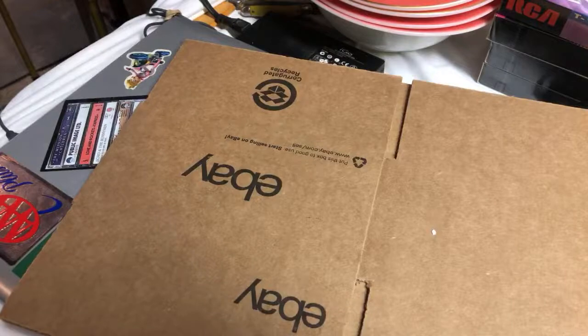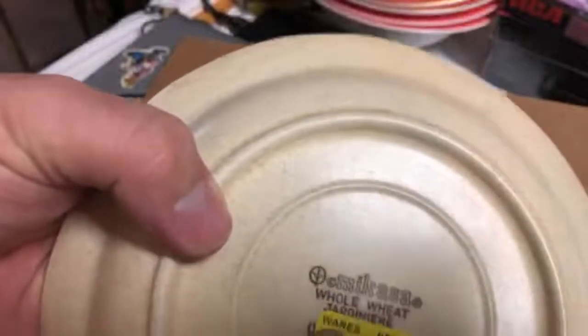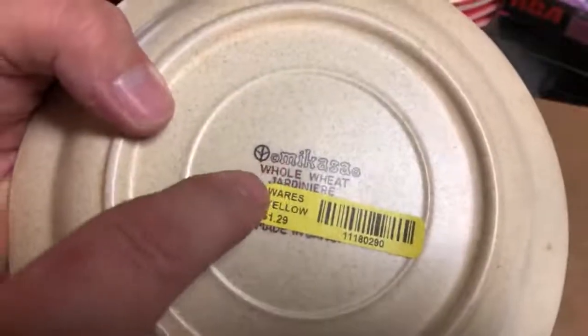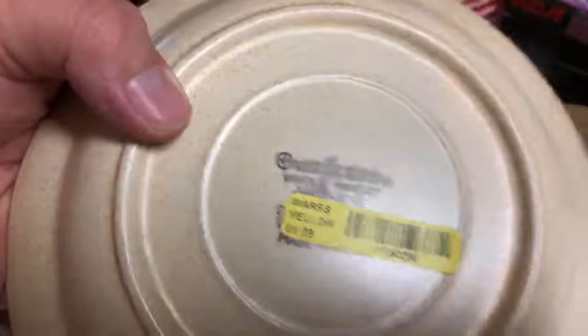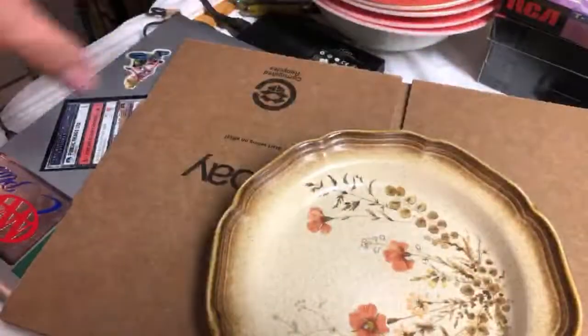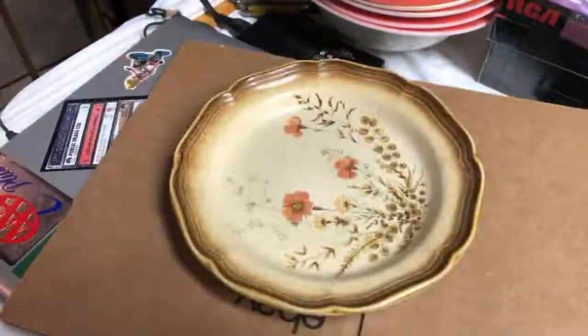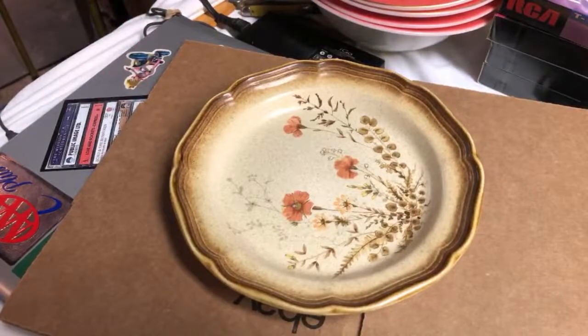All right, next. Here's one. I paid $1.29 for this one. You can see the Jardiniere on there. It says Jardiniere, if I get my finger out of the way. I think the other ones were plain, so they don't say Jardiniere, but this one has flowers on it. So, yeah, that's that.